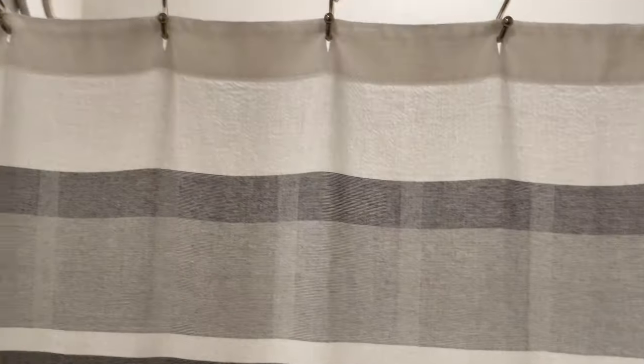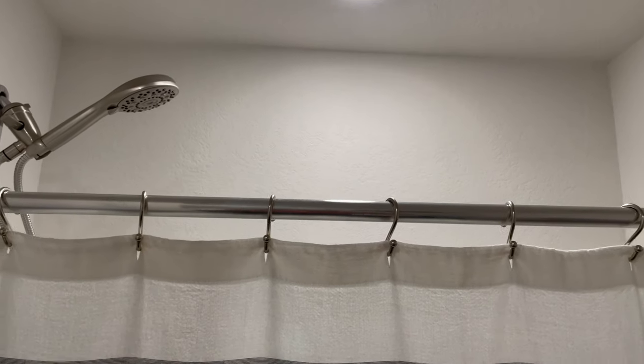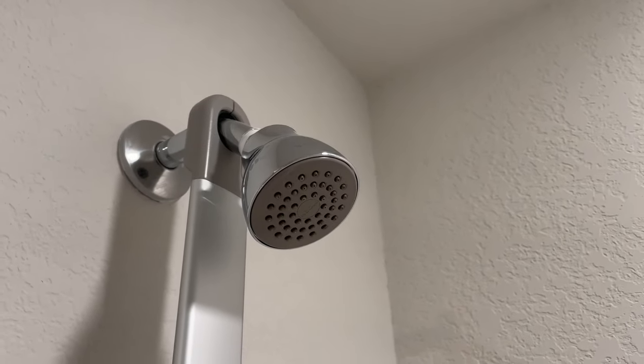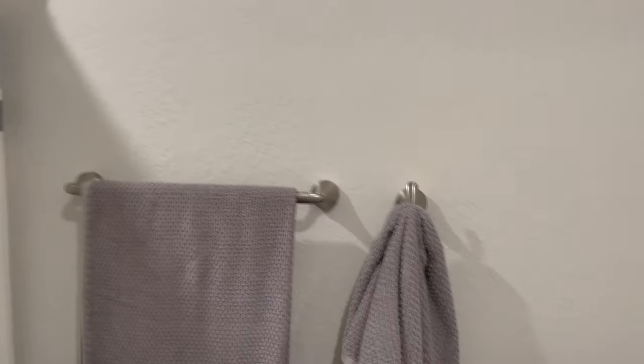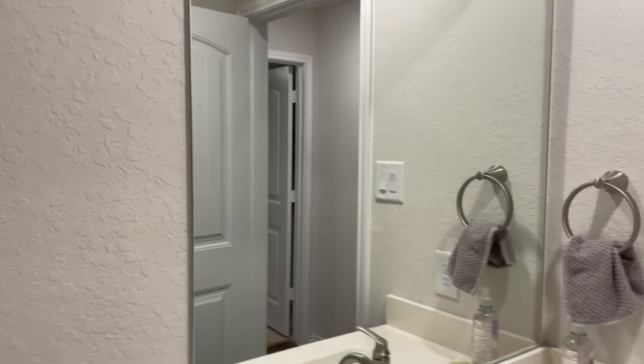One of the first changes we made in our house is our shower heads, and I'll go ahead and place a clip of how our shower head used to look. We got our shower heads at Costco for only $30, which is actually a really good deal compared to what we found in Home Depot and Lowe's. So if you guys are looking for a pretty decent looking shower head, definitely try out Costco.